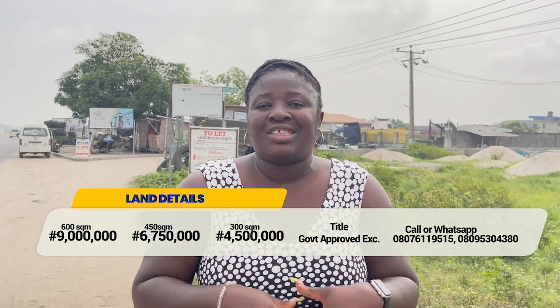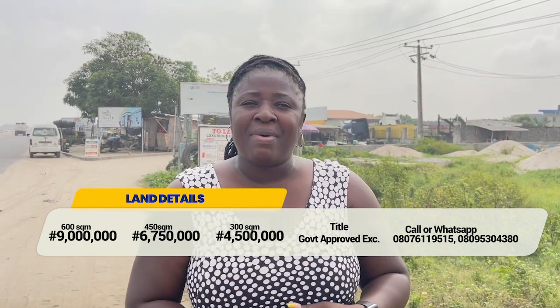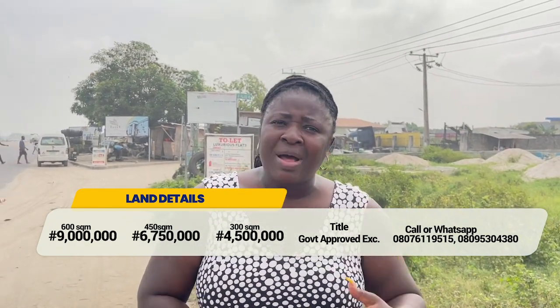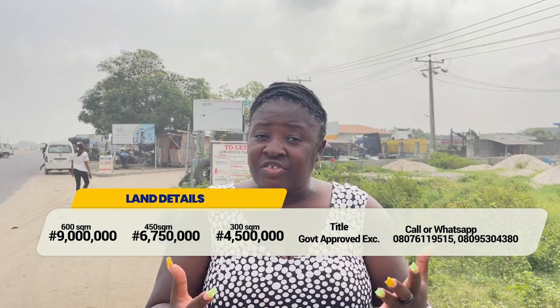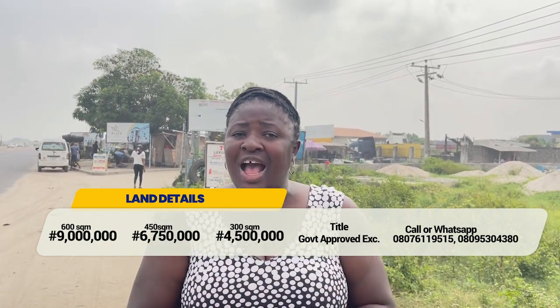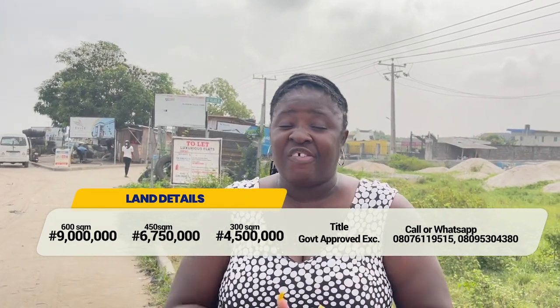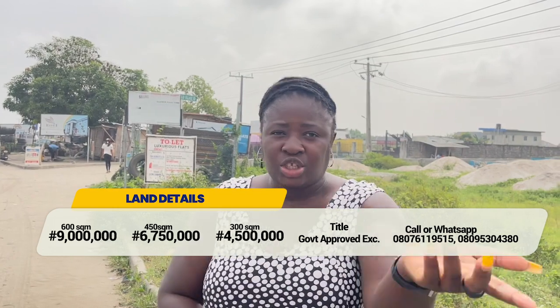Yes, the road is not yet tiled, but you will see for yourself. So how about you come along so that I will not say too much. It might be a bit long, but you have to stay to the end of the video for you to see where this property is. And for those asking me if it is a good buy, yes, it is a very fantastic buy for the price. Okay, so let's go.